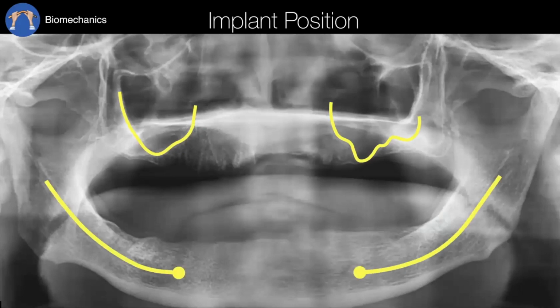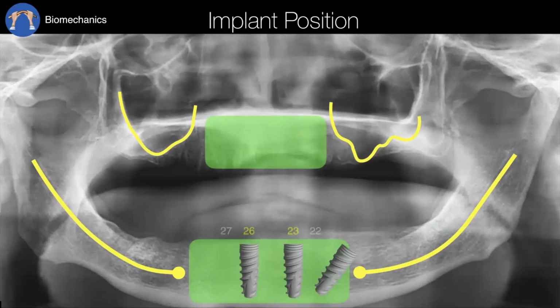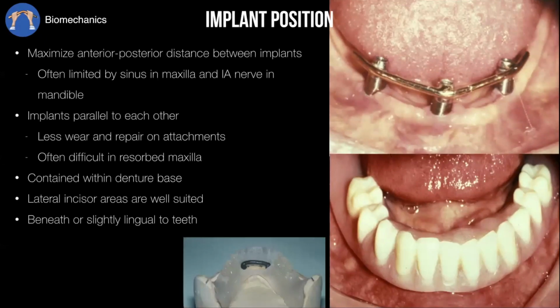So the proposed location for the maxilla would be within the sinuses of the maxilla, and within the alveolar arch in the lower, if you're dealing with two. If you do it too much off angle sometimes, then you may need to customize your locators, or make them in a way that the patient can easily insert them. Just like an RPD, where you would like to have one path of insertion, you would like to have the same path of insertion for the implants.